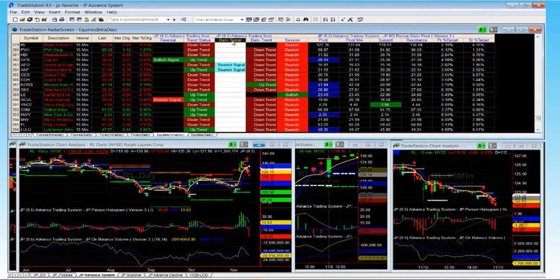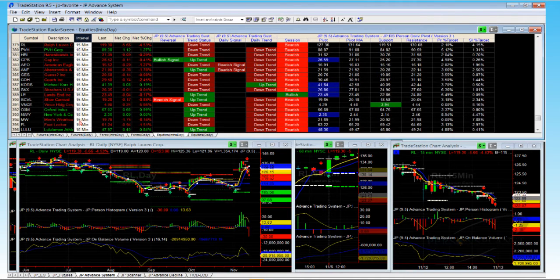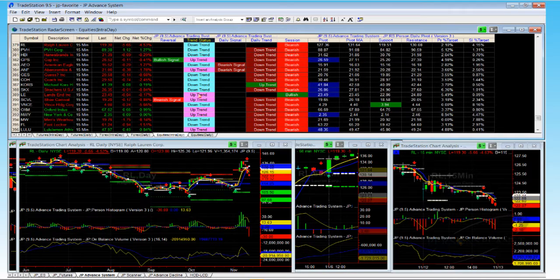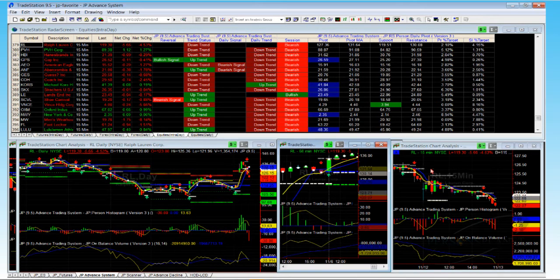The trend status. Now this is different. Notice that the interval here is 15-minute. That's what this is revealing to you. This column right there is saying that you're looking at a 15-minute interval, and it's saying that it is already in a downtrend, and it's been in a downtrend.